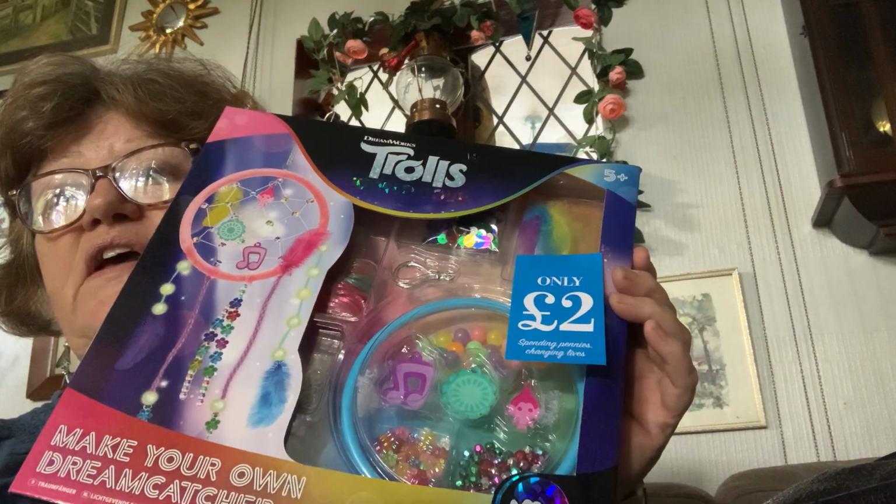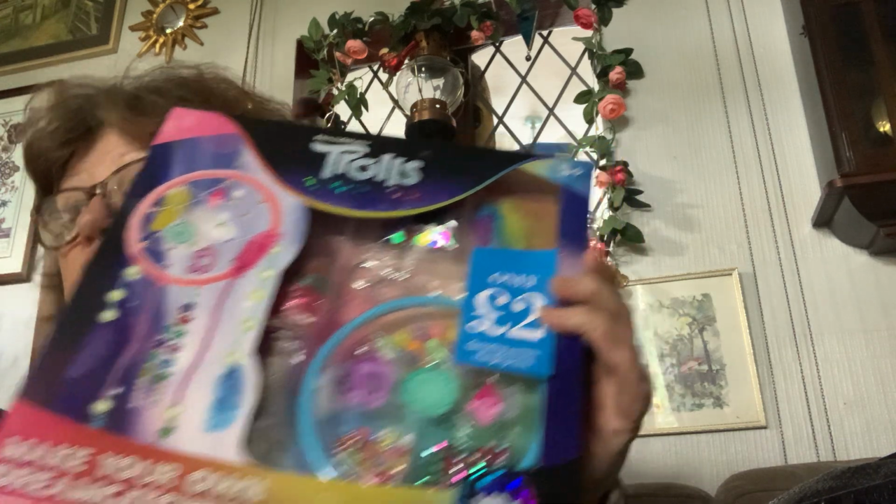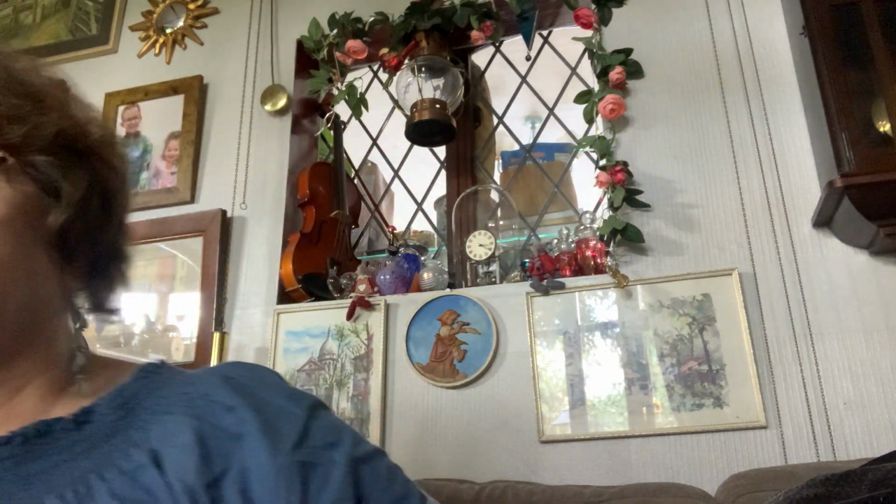I thought that's that. Let's go and get them out of the way. Then what happened? Yeah, you guessed it. £2. I've got this. Well worth £2. That'll keep them occupied during the 6 weeks holidays. That's what I'm thinking about.